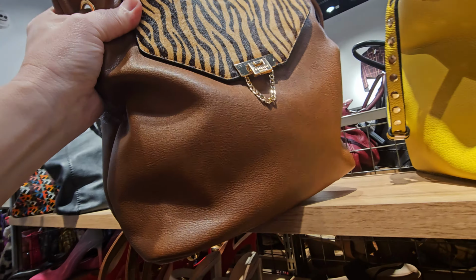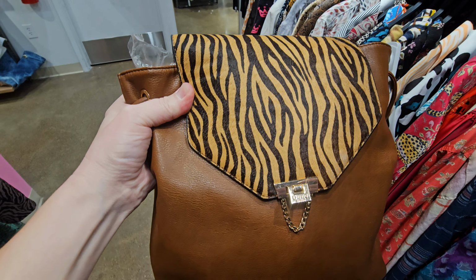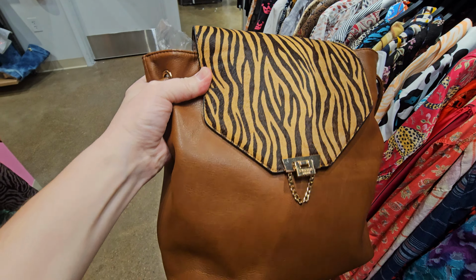Ooh. I don't usually get Dune. Look at that one though. This is Hobo, y'all. I usually get these bags and wallets, but this one's a little bit dirty on the inside. Otherwise, I'd probably pack this one up.